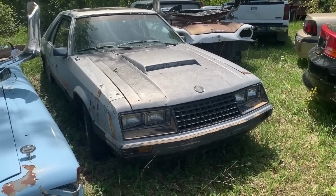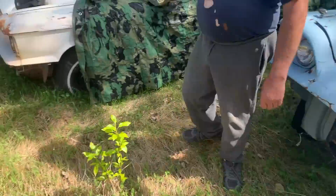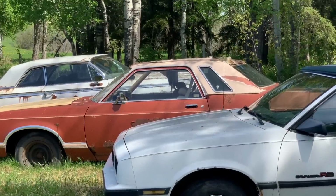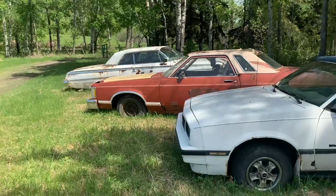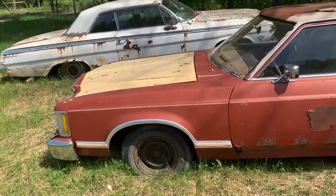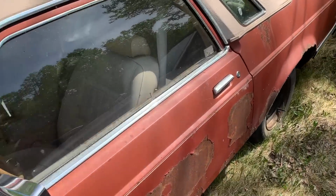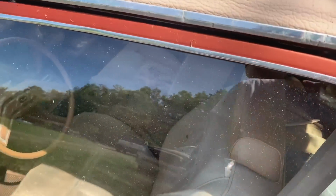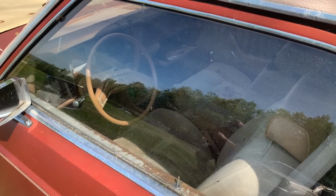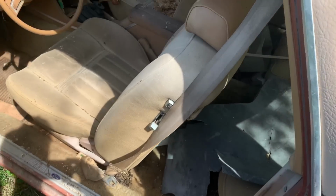The little Granada there is a factory 302 4-speed as well. Oh, the Ford Granada down there? That's a 4-speed car. I just kind of walked past it not thinking much of it at all, because I don't really like the looks. I'm not snobby, but I don't like the looks of most 70s cars. Oh yeah, there it is, 4-speed. So it would have been kind of a hot car at one time. Granada with the factory 4-speed. They didn't make very many of them.